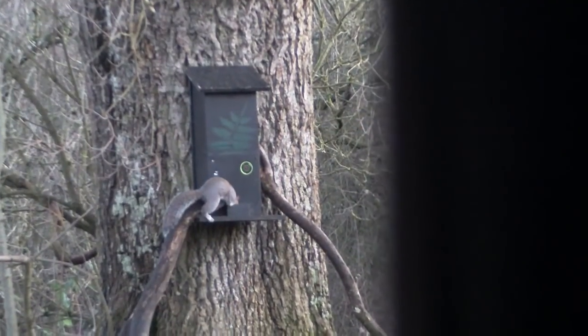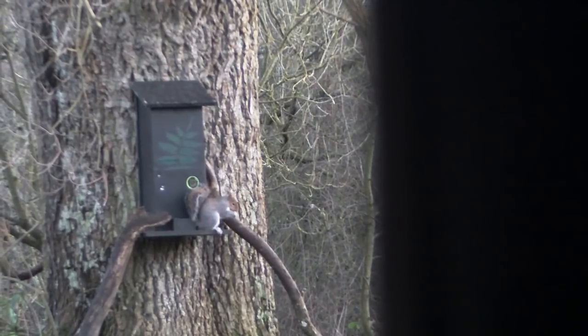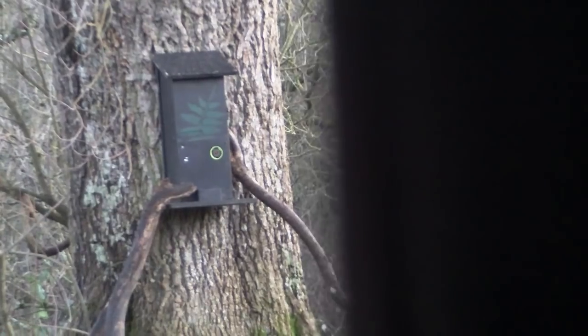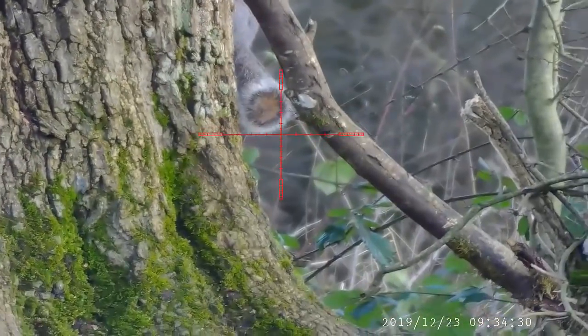Here's the next squirrel. Don't take very long. You see he's straight up the post and then he takes a nut, and he's sitting nice and sideways on for Davy to take a really nice shot like so, and the squirrel falls straight to the ground, very humanely killed yet again. What happens now is three squirrels come to the feeder all at once.